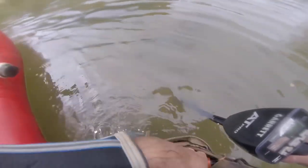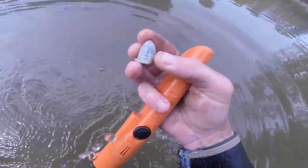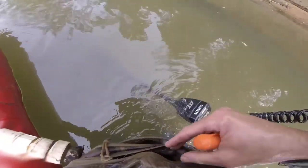Sounds like another mini ball right here. Sure wish more iron was turning up, but no shortage of mini balls, it seems. Another fired mini ball. Another nice infield bullet just came out.